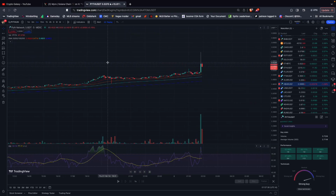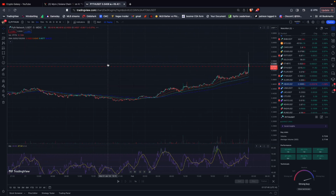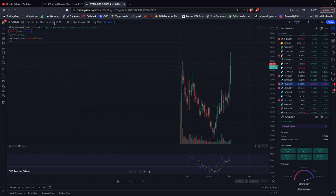I am not a Pyth holder. Like I said, I am a big link supporter. So I do not have this going, but this does look bullish, guys. I do expect this to flip back over the all-time high level. If it doesn't, hey, we double topped, and now we know what we've got to do.